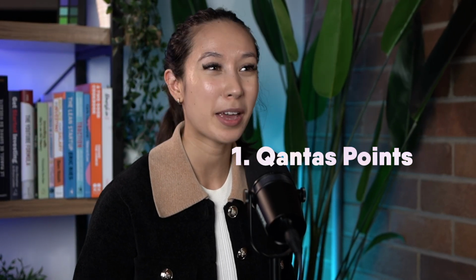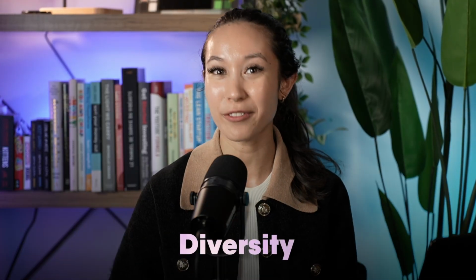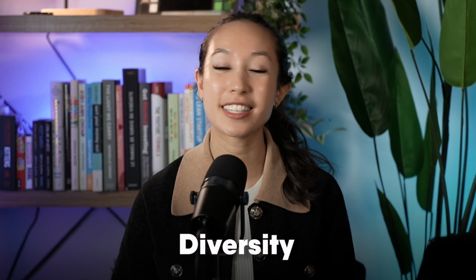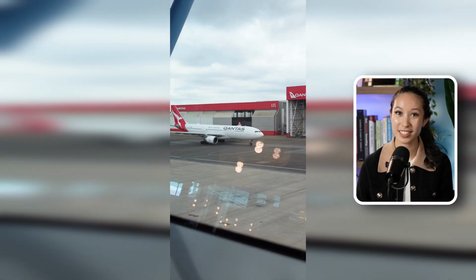But I have now realized that it might be a good idea for me to start collecting 2 different kinds of points. Qantas points, and then maybe perhaps AMEX points or Velocity points. So this can give you more diversity in the types of reward seats that you can redeem your points for, because Qantas for some routes can have quite competitive availability, especially for business reward seats. So it could be a good idea to collect different types of points if that's what you're interested in too.